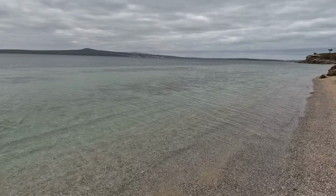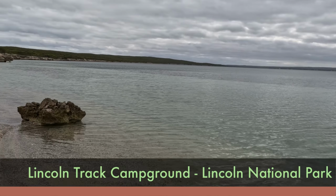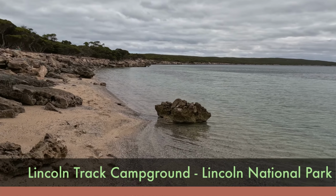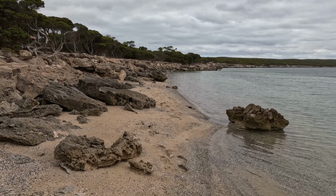We're at Lincoln National Park, right down south on the Eyre Peninsula. Even though the weather doesn't look amazing, it's just incredible. This is called Lincoln Track Campground. I think at the moment we're the only ones here.